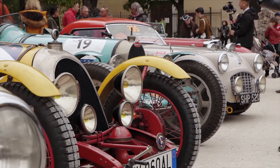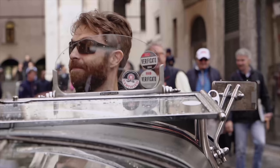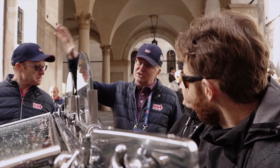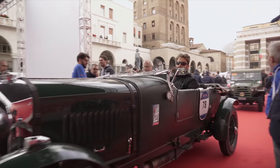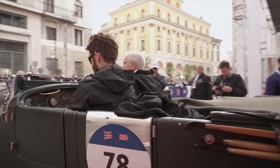The day before the start was a day for finalizing registration, checking out the competition, and getting familiar with my ride. What was my ride? Something very, very special. It's a 1930 4.5-liter Bentley Blower called the Demonstrator.